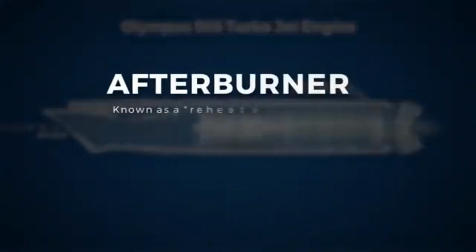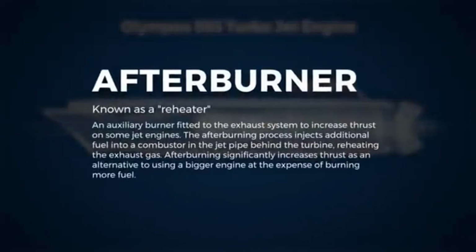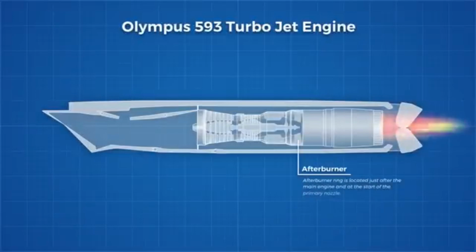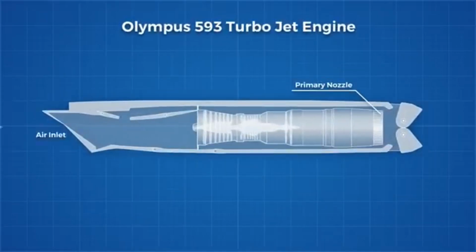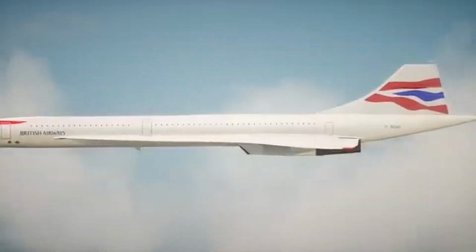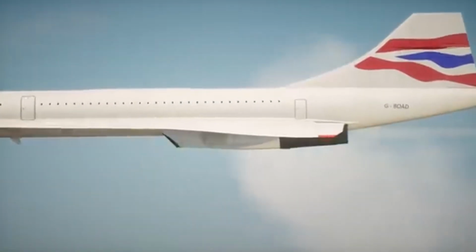To achieve this speed, the engines relied on afterburners or reheaters, which injected extra fuel into the exhaust to produce an enormous boost in thrust. This gave Concorde its fiery, thunderous takeoff, and it became its signature. The afterburners were used during takeoff and acceleration through the sound barrier, but they burned fuel at an incredible rate and created a deafening roar. In fact, Concorde was so loud that it was banned from flying over land in many countries, limiting its transatlantic routes. But the innovation didn't stop there.